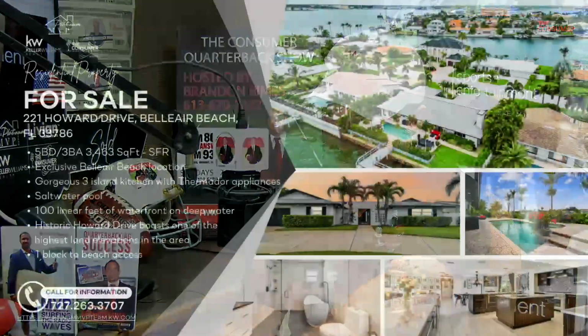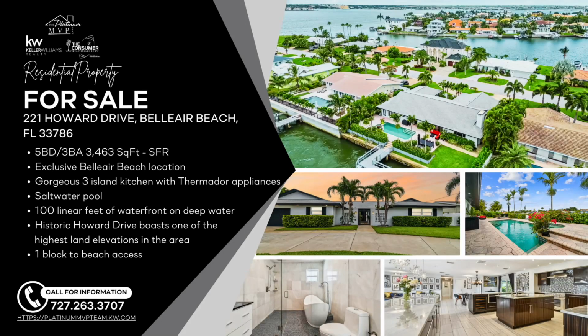221 Howard Drive. We got a $3.4 million listing. Beautiful beaches of Pinellas County, 221 Howard Drive. This one is 5 bedrooms, 3 bath, 3,500 square foot, single family home on the beach. Beautiful property, exclusive Bel Air beach location, one of the hottest zip codes in all of Tampa Bay and the state for that matter. Gorgeous 3-island kitchen with Thermador appliances, saltwater pool. You have 100 feet of linear water frontage on deep water.